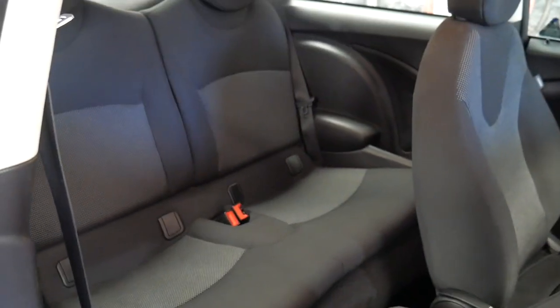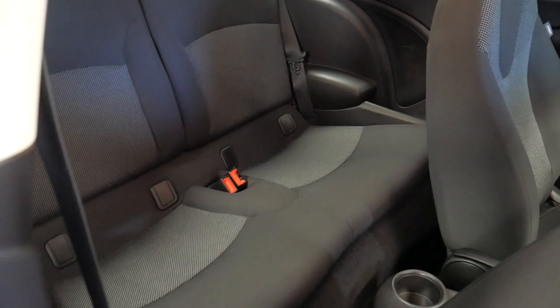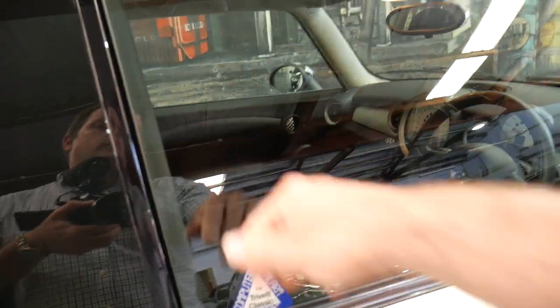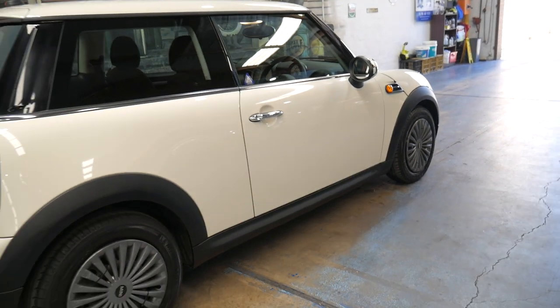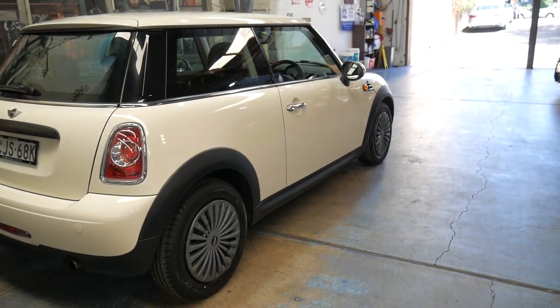It's a four-seater. The back seat doesn't look like it's ever been sat in. It drives absolutely perfectly. And even though it's done just 35,000 kilometres, it has had three services. But really, the condition's very good.